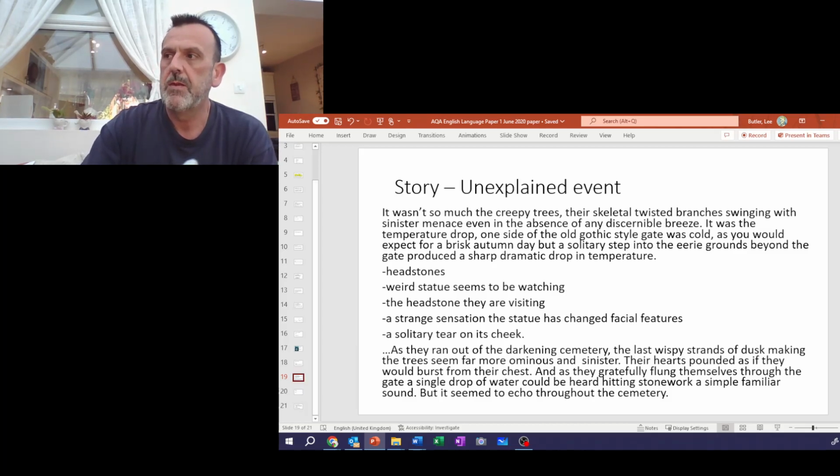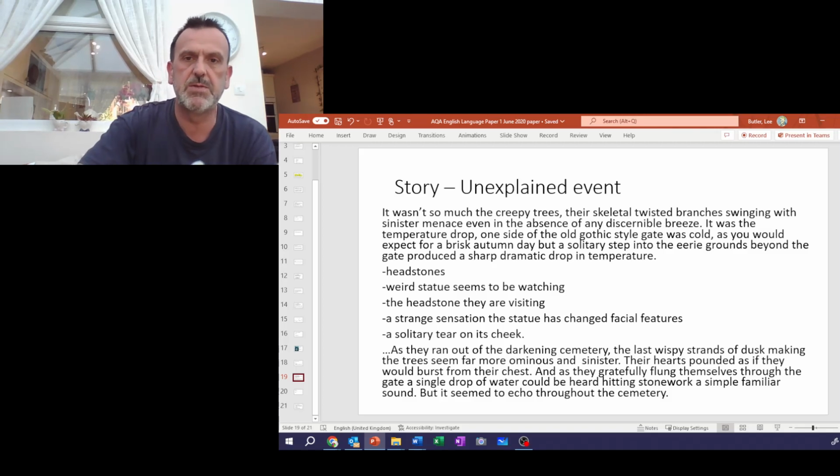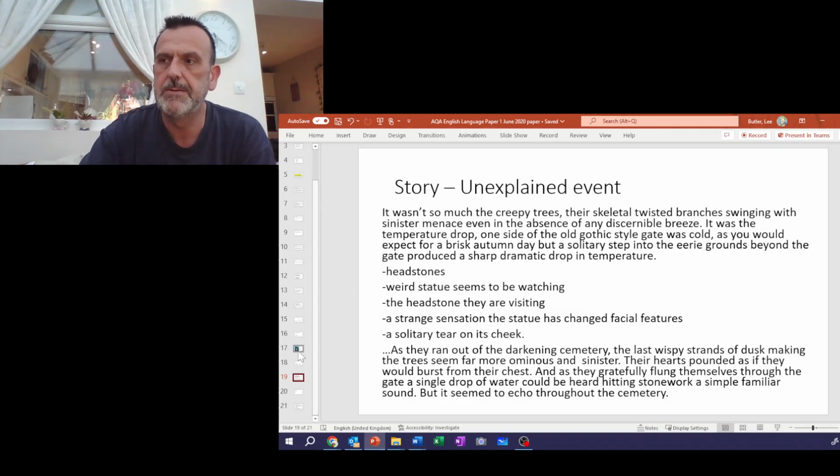But you know, if you can't use all of the words, just think about what I've tried to do with the style. So skeletal twisted branches sounds spooky, doesn't it? Swinging with sinister menace. It's that sense of movement as you're reading it, so you're visualising the movement.